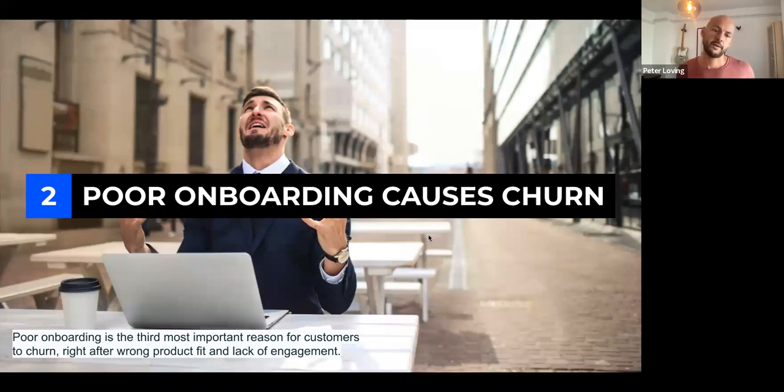Another problem can be that poor onboarding causes churn. Okay, so if your user doesn't develop good habits in the beginning because there's been some lack of guidance or some confusion, then later on during their life cycle, they can churn just because they didn't develop good habits. They weren't necessarily impressed with the product and they didn't have the tools and understanding to maintain their lifetime using the product and actually build habits. So poor onboarding is actually the third most important reason why customers churn. The first two are lack of product fit, and the second is lack of engagement. But the third biggest cause for churn is poor onboarding.